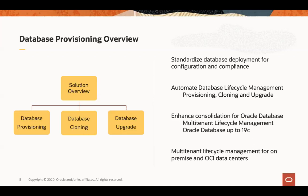So we try to address this problem by having an ease of consolidation of all these databases using the multi-tenant architecture model. Now, I'm going to talk through 3 different solutions here under the provisioning umbrella. The first one is database provisioning, which talks about creation of a database. The second one is database cloning, which talks about cloning of an existing database. And the third one is database upgrade, wherein you are going to move your databases to the next version.